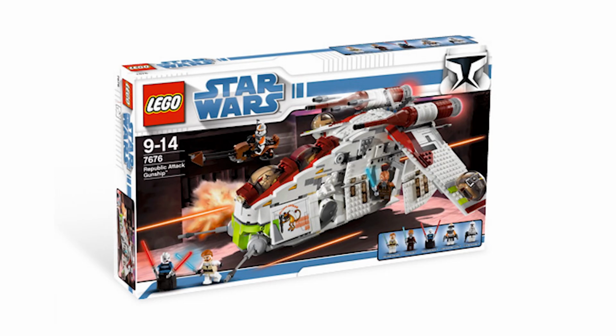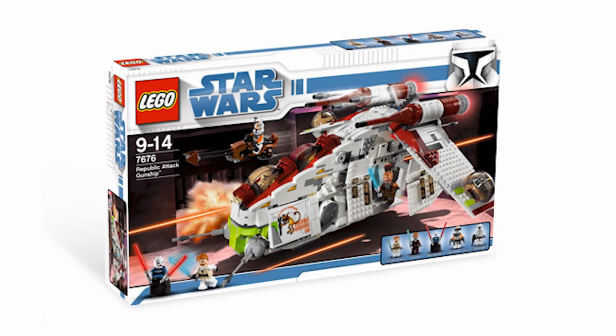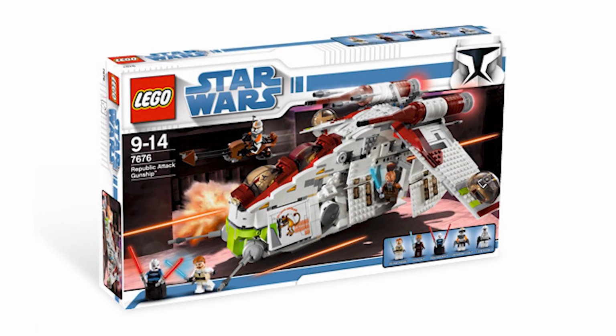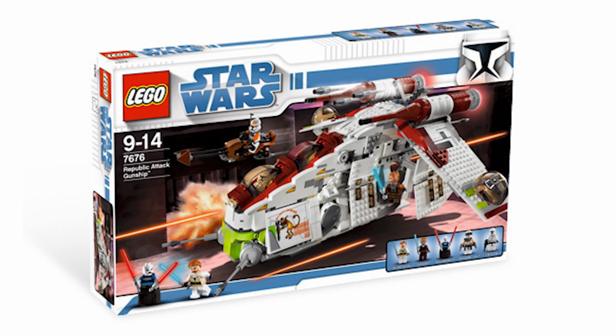Number 3, 7676 Republic Attack Gunship. No list from the prequel / Clone Wars era of Star Wars would be complete without some sort of gunship, including my worst of video where the entire list was topped by the worst gunship they've ever made, and here's the best version from the Clone Wars, that is.